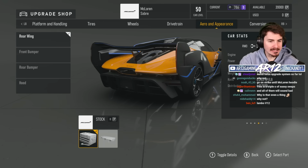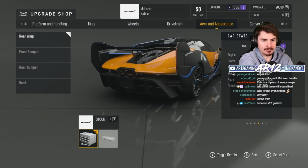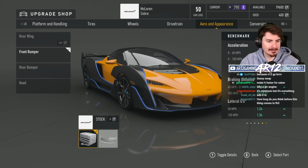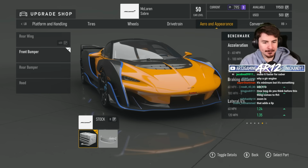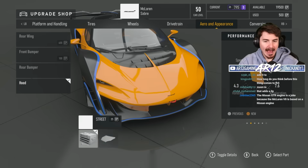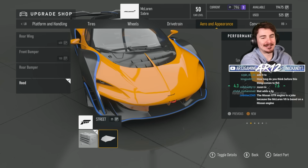We do actually have some aero. You can see it kind of give us a rear wing on our rear wing. I think that's probably a worthwhile addition to get some extra downforce. Same thing for the front splitter. This reduces the amount of drag we have. I don't think we really need that. And we can also upgrade our hood. Look at it. It adds little wannabe hood pins on this thing.